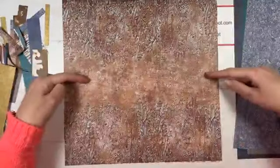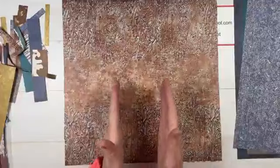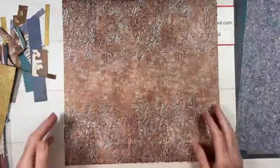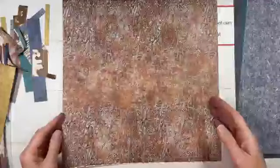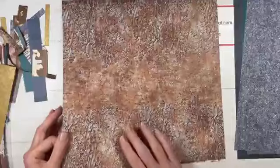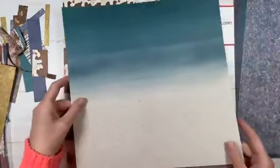Now, if you cut that in half and you cut each of those panels then in thirds, you get 6 card fronts out of there. Whack on some ribbon, a sentiment, some bling, and you're done. Because look how gorgeous that is. You don't need much else. Oh, and then that's the other side.